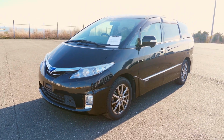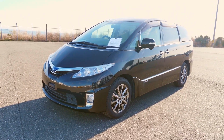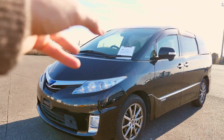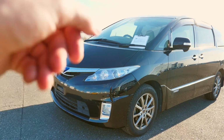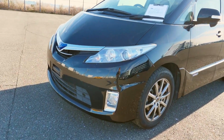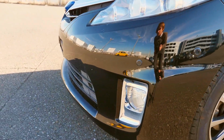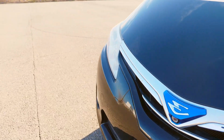Very popular all around the world. We sell them fairly frequently. This one is, let's see, one, two, three. If I get this right, this is the third generation version of the Estima. Has kind of a sleek looking design, despite being a little on the older side now. It's still looking fairly contemporary.